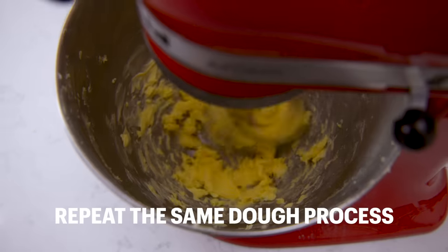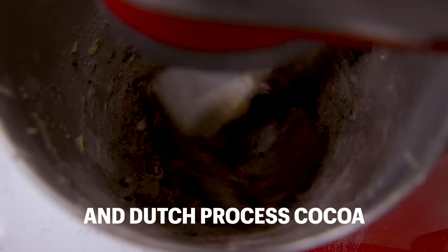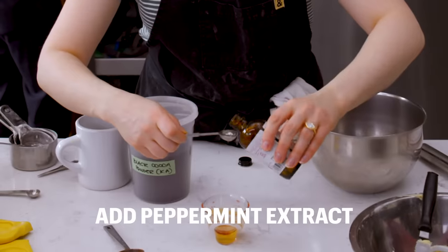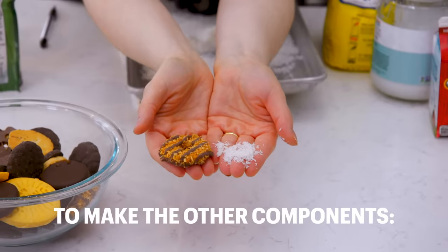To make the chocolate dough, repeat the same dough recipe, halving all the quantities and whisking 1 tablespoon black cocoa and 1 tablespoon Dutch processed cocoa into the dry ingredients instead of the cornstarch. Add 1/4 teaspoon peppermint extract to the dough along with the vanilla extract. Chill until cold. In the meantime, make the other cookie components.